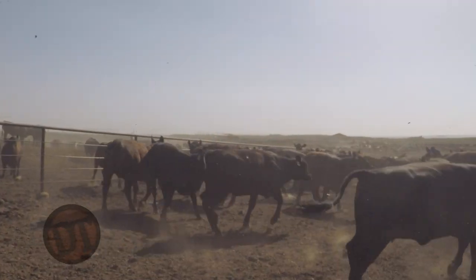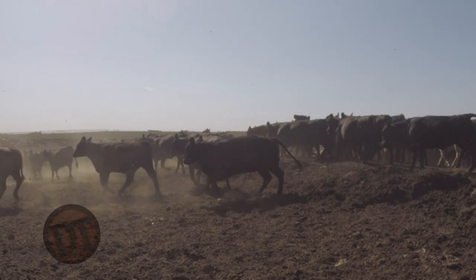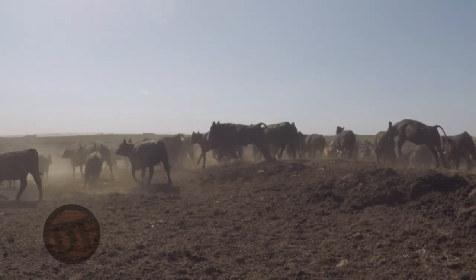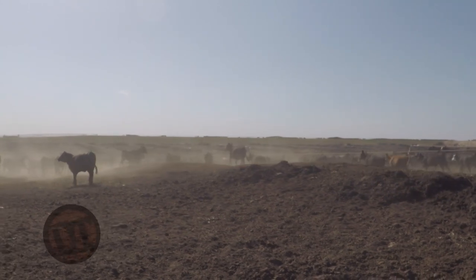The other thing I look for in the pen is lameness. Whenever I go out and feed, I make sure all the cattle get up, because the animal that doesn't want to get up is usually one that has a sore foot. So I make sure they all get up.